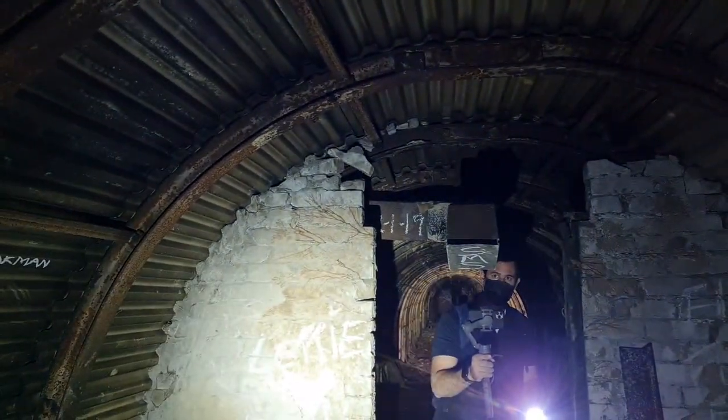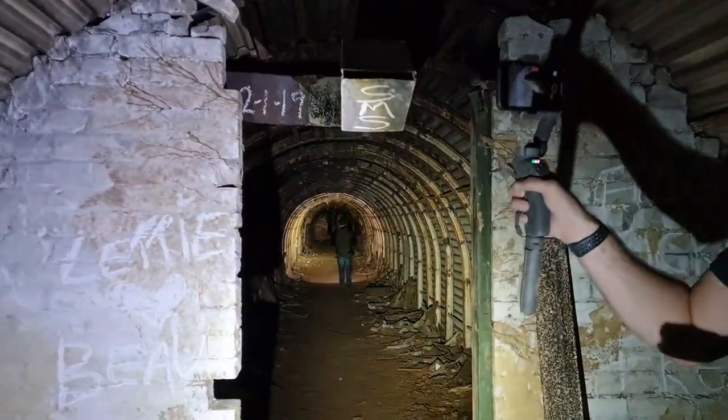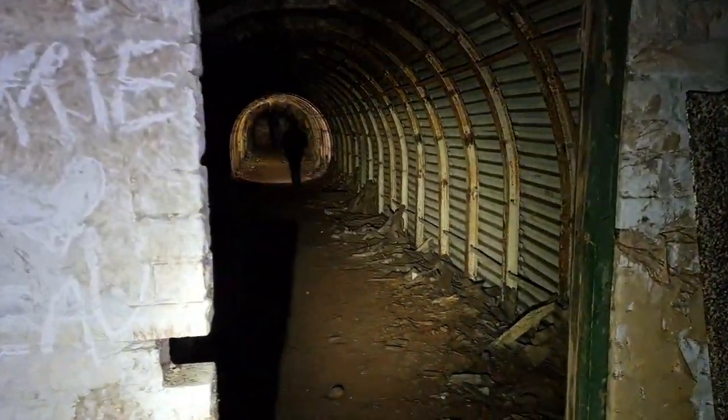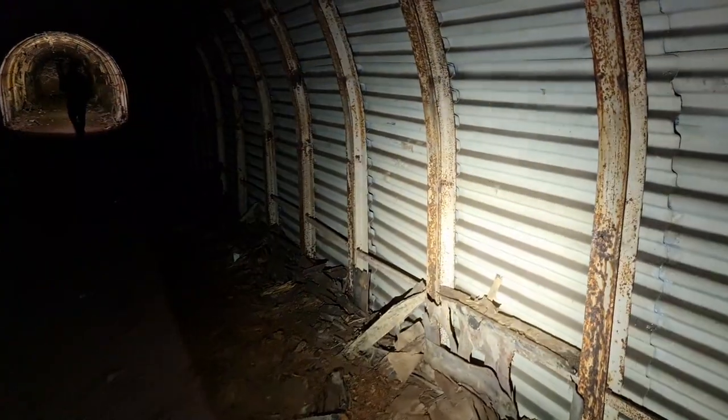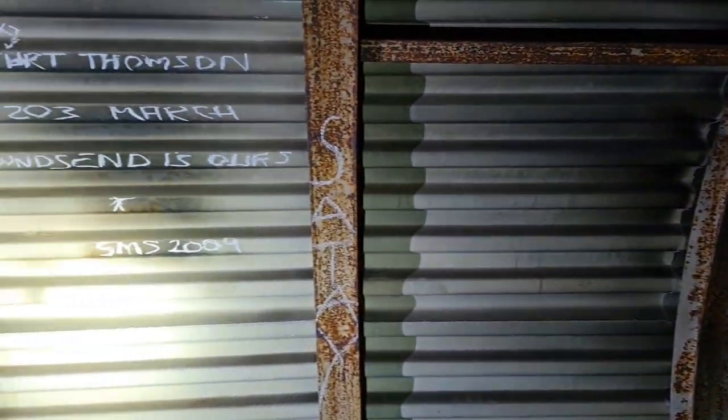And the ventilation pipe coming in. We've had the grills and the door ripped off of this one. So we had the arches, and we had the door frame on the last one. Still got the original brickwork though, and the original paint. That's what we like, isn't it? Yeah. Very good.